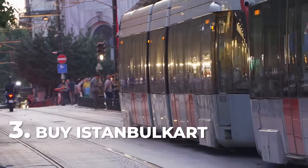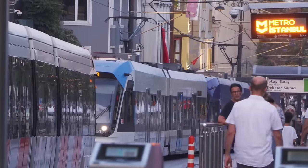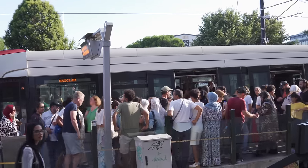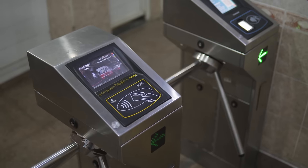Buy your Istanbul card. It will make using the public transportation in Istanbul much easier, which is very convenient and inexpensive. Remember that with this card, you can use literally every sort of public transportation, from metros, trams, funiculars, cable cars, ferries, and even public toilets.